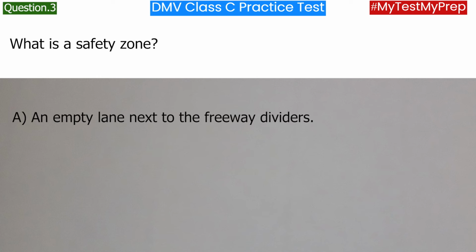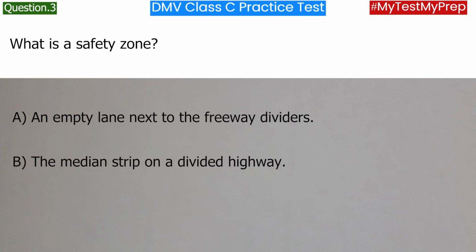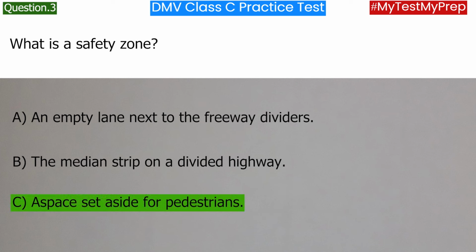What is a safety zone? A. An empty lane next to the freeway dividers. B. The median strip on a divided highway. C. A space set aside for pedestrians. Answer. C. A space set aside for pedestrians.